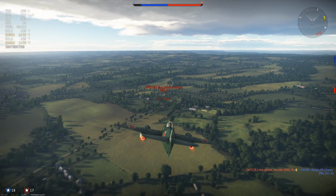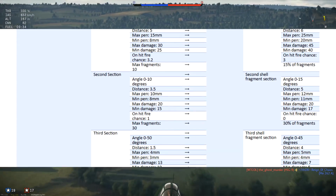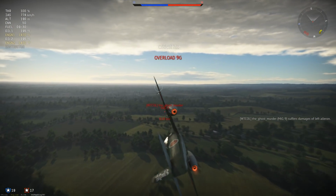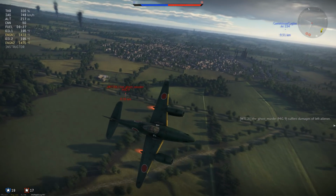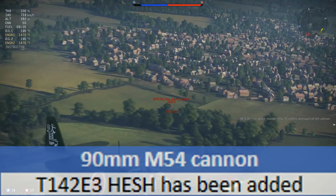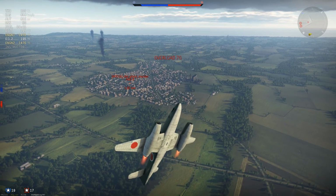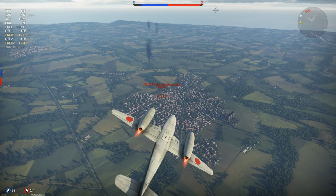In terms of tank guns, APDS got a slight buff, but it's not the one we were hoping for, only having a minor increase. There was a slew of minor changes to various calibers of shell. A few to take into mind: the M54 cannon now has HESH. The L7 cannons have had improvements in their ammunition, although nothing is outstanding.